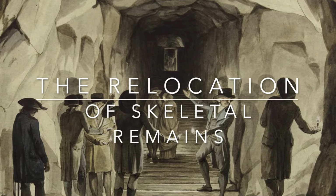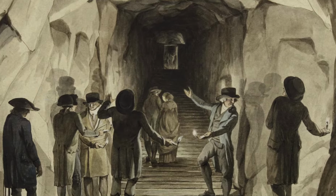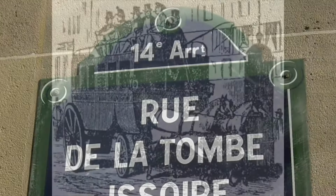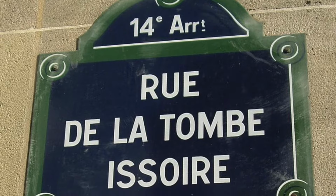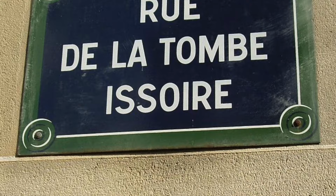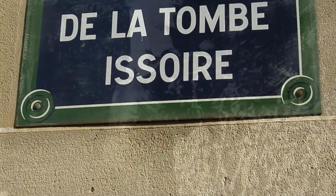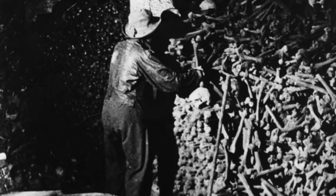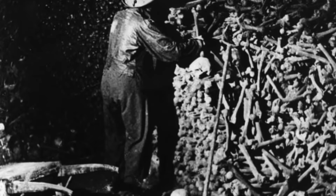The great relocation of skeletal remains began in 1786 as a procession of covered wagon hearses transported the remains from most of Paris's cemeteries to a mine shaft, which was open near the Rue de la Tombe Issoire. At first, workmen just dumped the bones into great heaps. Imagine that, it was just messy piles of bones everywhere, all higgledy-piggledy.